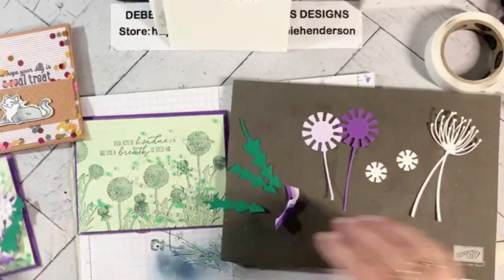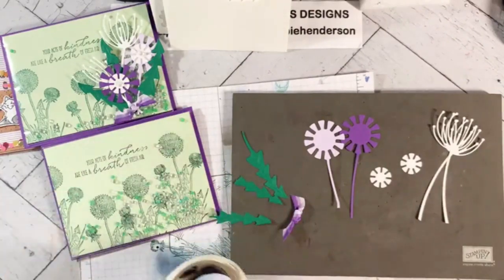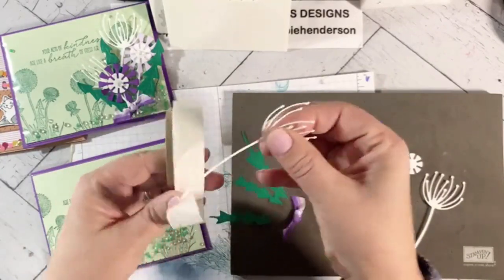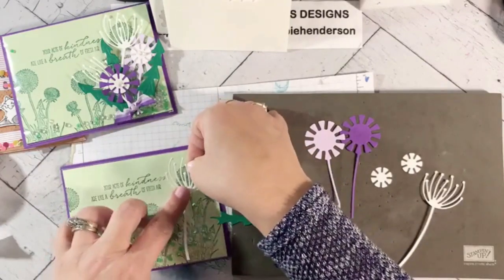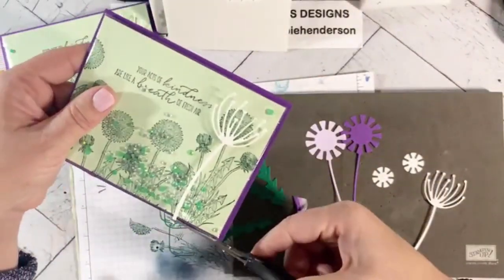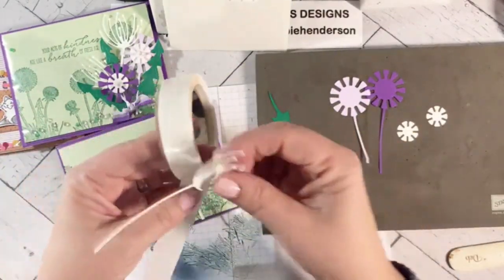Now I found that when you're gluing to the front of clear envelopes, mini glue dots are your best friend. They just glue so well. So I'm going to start out by layering these 2 white pieces. I am going to have to trim the ends. So look how, I mean, you can't even pull this off. That's how good the glue dots will stick to the cello bags.